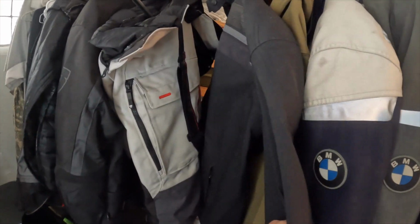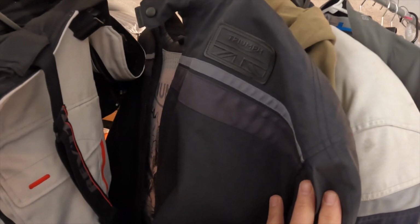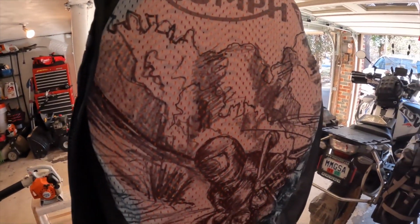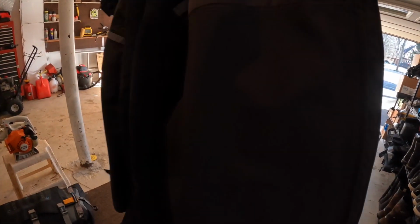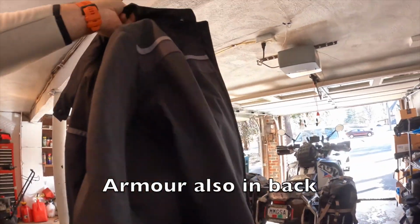Moving on, I have my Triumph gear, because I've got to have something for my Triumph bike, right? I've been told that I'm a bit of a slave to the fashion side because I have to match stuff, but it's a beautiful jacket. It's got this logo on the inside, which I think is pretty neat, and Triumph on the back. This is a rain jacket and a lightweight jacket. It does have armor in the shoulders and in the elbows, which is kind of cool.